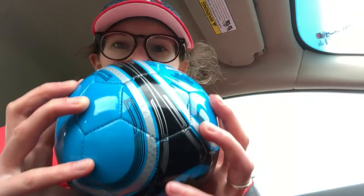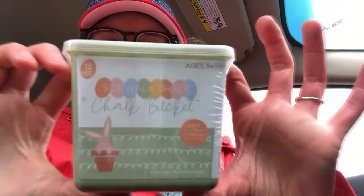Okay, I just really quickly wanted to show you what I got for Solomon for his Easter basket. So I already showed you the book. I also got him this ball. We got the bubbles. And then I got him some sidewalk chalk.